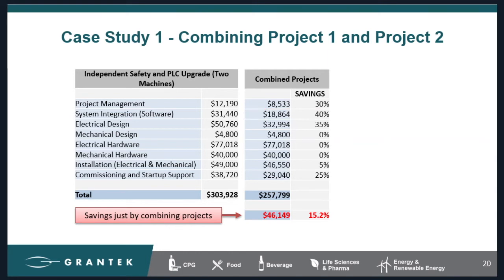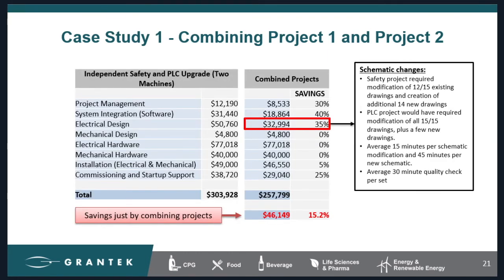Now, electrical design has the biggest dollar amount of savings at nearly $18,000. The safety project required modifying 12 of 15 existing drawings and creating 14 new drawings. The PLC project would have modified all 15 of the original drawings, plus a majority of the new drawings, and even added a couple new ones. From an engineering standpoint, it may be good to know that creating a new drawing actually takes less time than modifying an existing one. So this is where you can save a lot of money, in the electrical design of combining your systems.